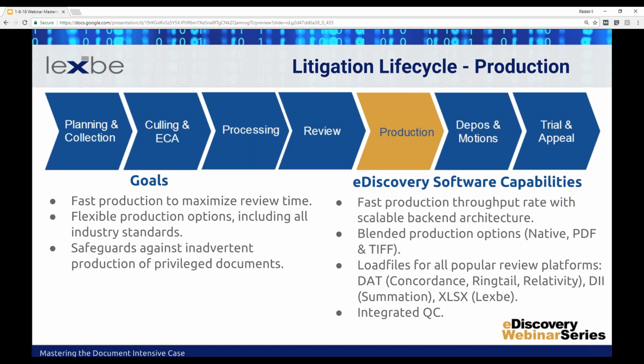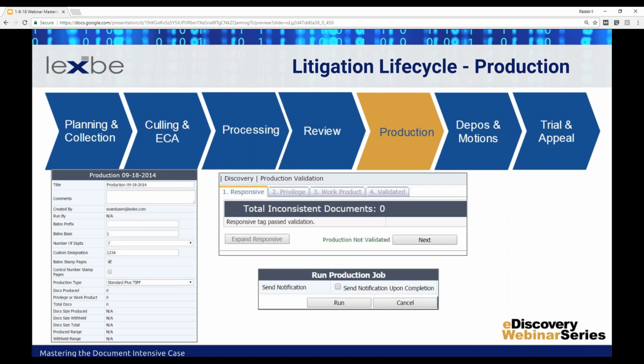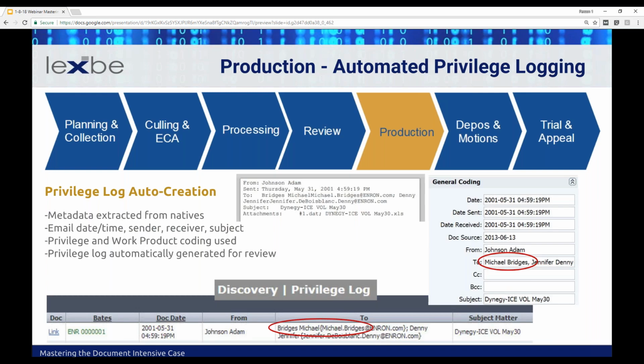with a scalable backend architecture. And there are different types of production options. Different law firms will have different ways they review, so we have blended production options of native, PDF and TIFF as needed, and all the different load files that are on the market, and integrated QC. This can be done self-serve, or our staff can help with that. And here's an example of the sort of selections one has when they set up a production to have that run, and then we have various production validation tools built in to check for privilege, work product and other inconsistencies before production goes out.